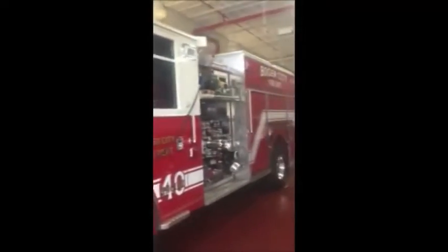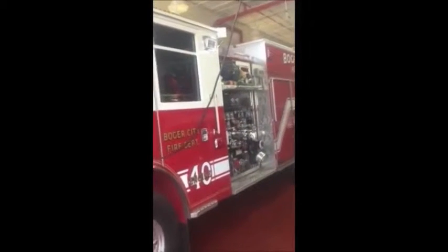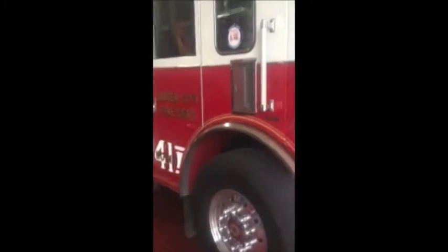Engine 40, and it's the first out engine. It goes on all of our first due calls: wrecks, structure fires, fire alarms. Engine 41 is the second due. This goes on mutual aid. Standard stuff, you know.